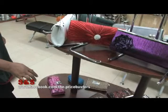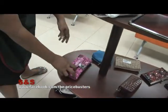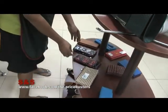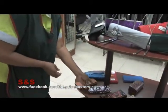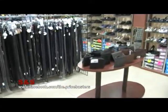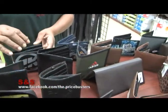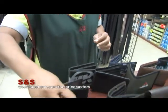As you can see, we have some ladies wallets down there. We have a nice color here. That's only $12. We also have for the young ladies. We also have some men's wallets on that side here. We have the Nike for $14.25. We have the leather wallets on that side here. You can put your cards, your money.